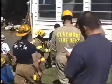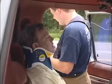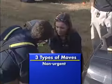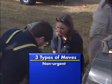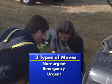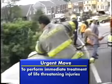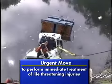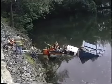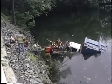In the best circumstance, moving a patient should be done in an orderly, planned, and unhurried fashion. This protects you from injury and the patient from further injury. This is called a non-urgent move. There are two other general types of moves that may be necessary at times, emergency moves and urgent moves. An urgent move is required when a patient must be moved quickly for immediate treatment of life-threatening injuries or for treatments that aren't possible to deliver right where they are. A rapid extrication from a vehicle or an immediate water rescue from extreme temperatures are good examples of an urgent move.